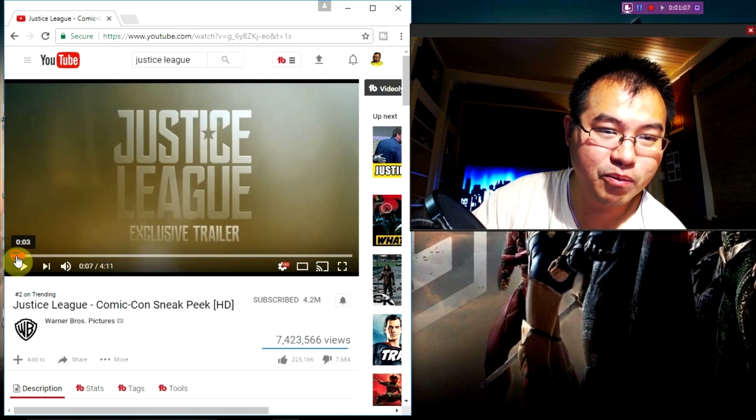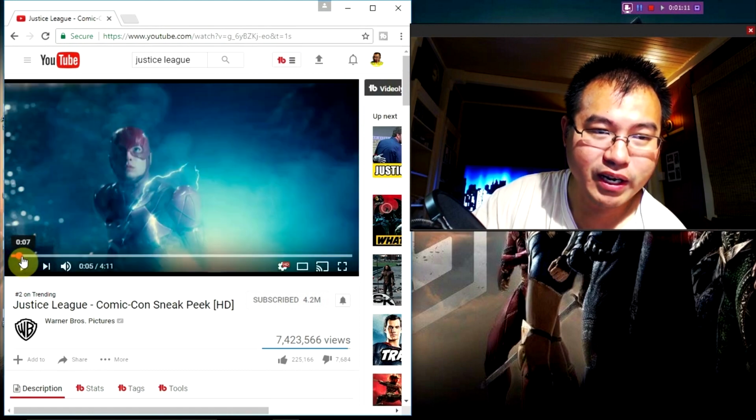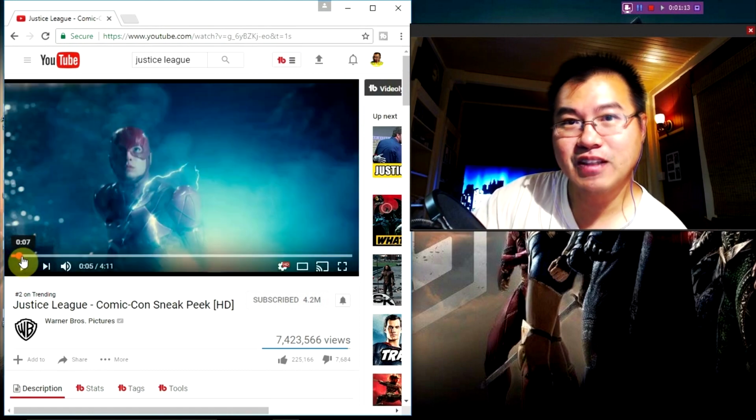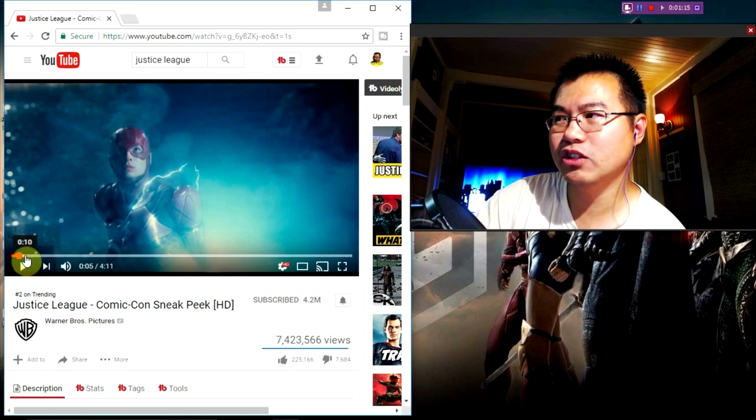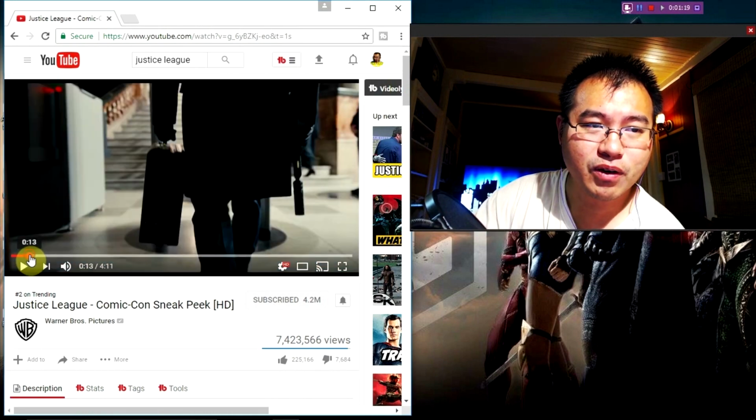Also, already apparent is the colors. The colors are brighter. There's not much desaturation in here. It actually stands out. The reds come out. The blues come out very well.